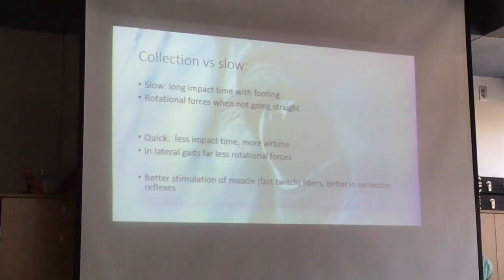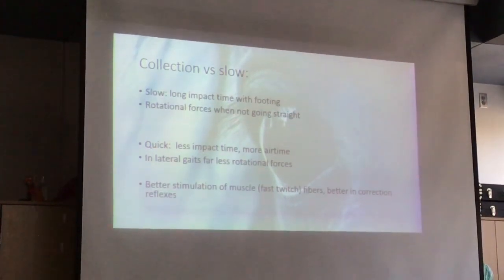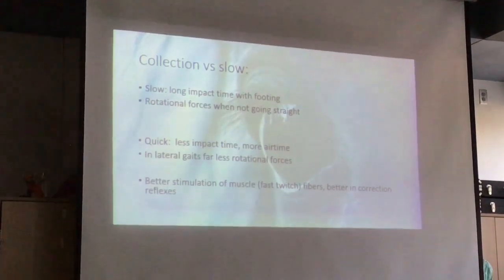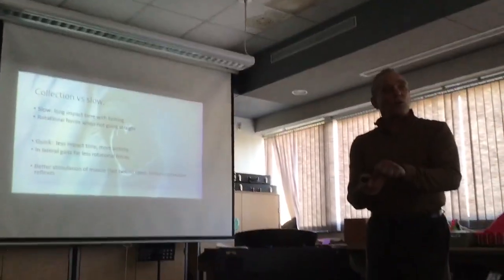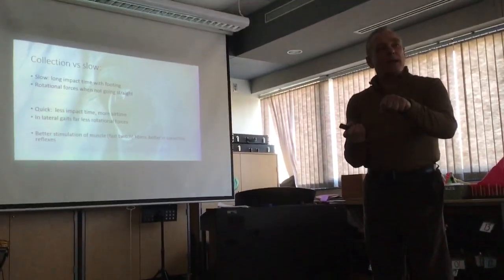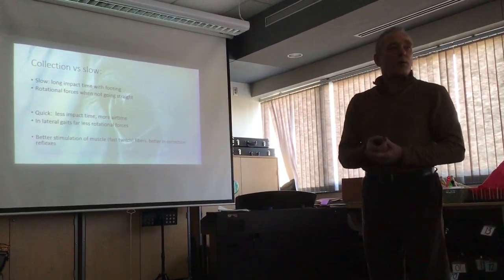Collection versus slow. Especially in old horses, I see quite often people are careful to push them too much, so everything becomes slow. Well, think about this. When you're quick and the leg goes on the ground and goes up, you have a very short impact time. Maybe the upward force is a bit bigger, but the horse is made for that. He will not break his leg in a normal arena doing that. Now you have a slow horse: on the floor, goes up. As long as we go straight, no problem.